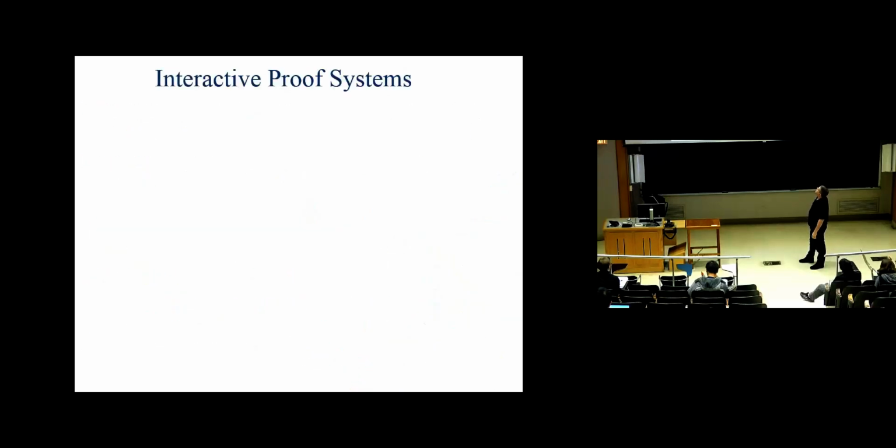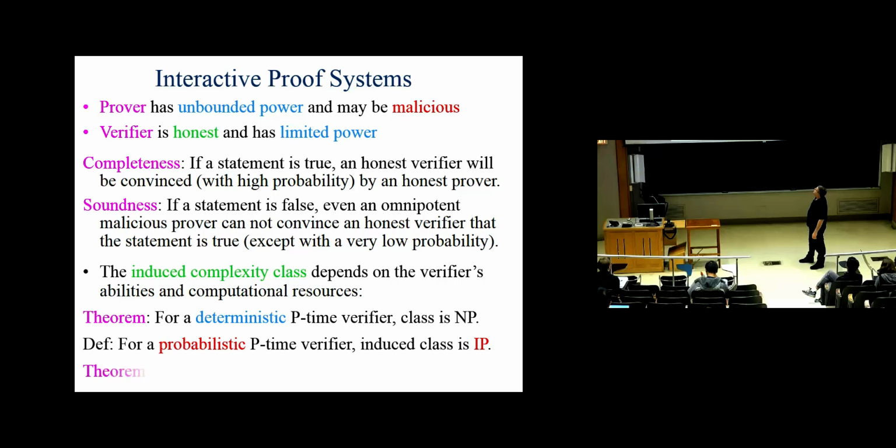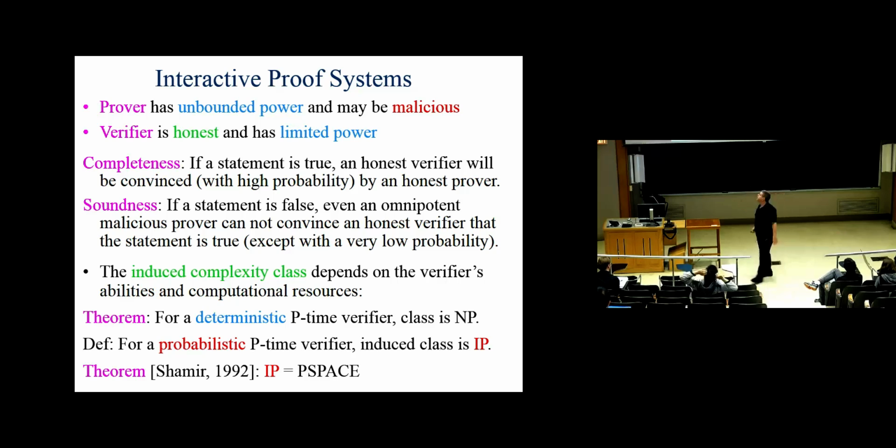It turns out that the set of problems or languages for which you can do this kind of zero-knowledge protocol is not just NP, it's all of PSPACE, all of it. So it depends on the computation power of the prover and the verifier. The prover is the plane, the verifier is the ground station, right? So the prover could have unbounded power, literally infinite computation power, could be omniscient and malicious on top of being omniscient. The verifier has to be honest and can have limited power, and this still works.